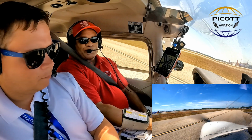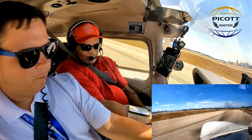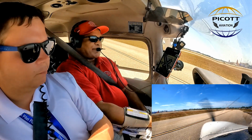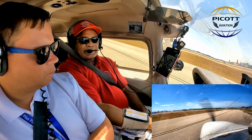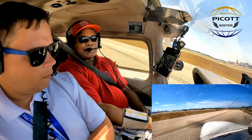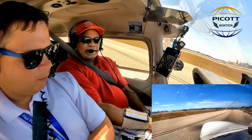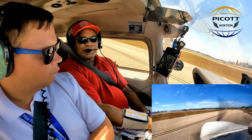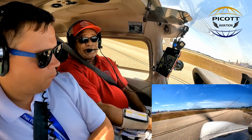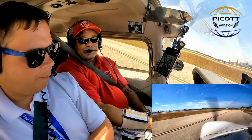Taxi up to, hold short of taxiway Alpha, and hopefully that won't happen. If we're above 3,000, we'll use checklist ABCD: best place to land, best airspeed 68 knots, best place to land, speed checklist, and declare emergency 121.5 and squawking 7700. So, any questions?